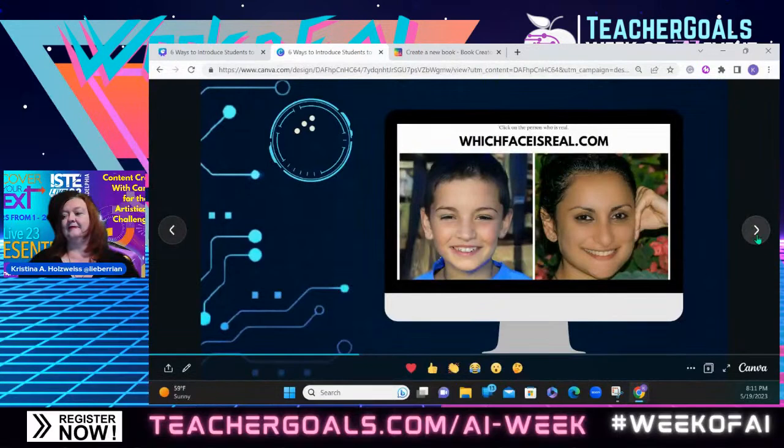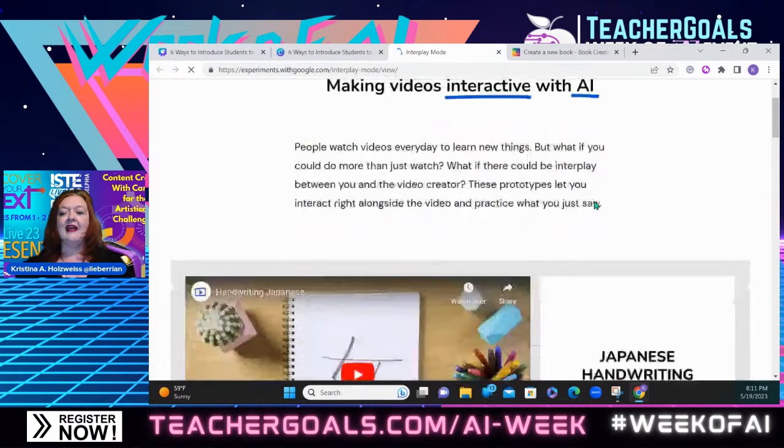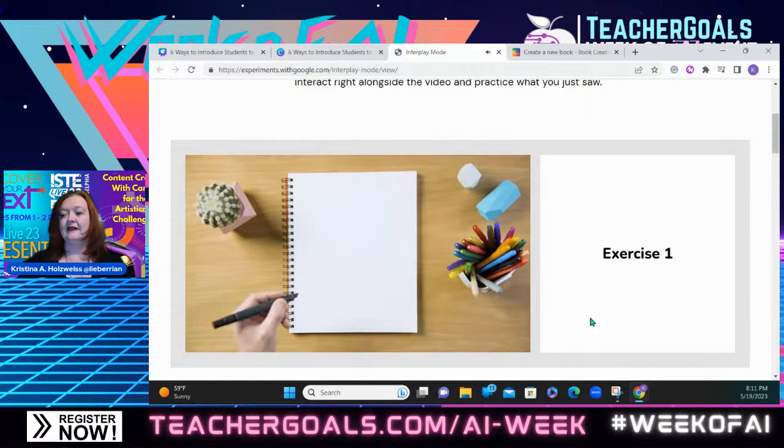The second one is called Interplay Mode. Oh, I just love this website. When you click here, Interplay Mode, you actually learn how to write in Japanese by watching a YouTube video and by using this little whiteboard. So I'll show you how it works. So it shows you how to do it.